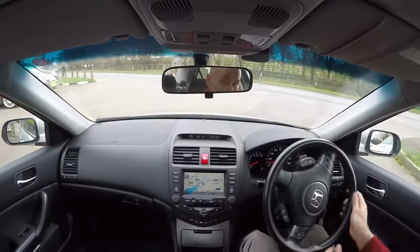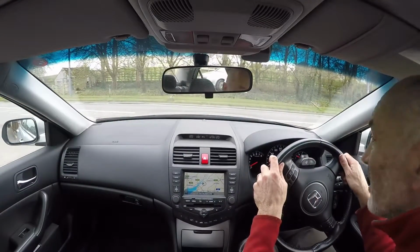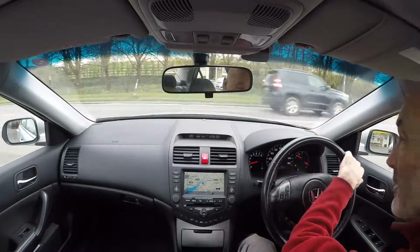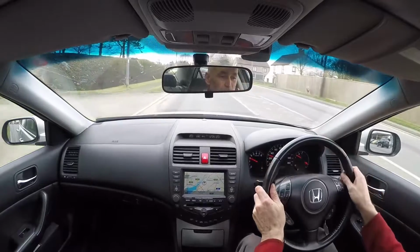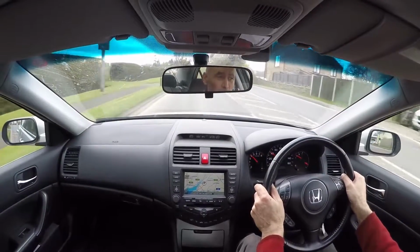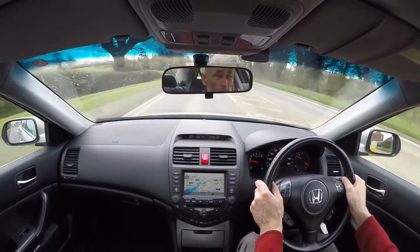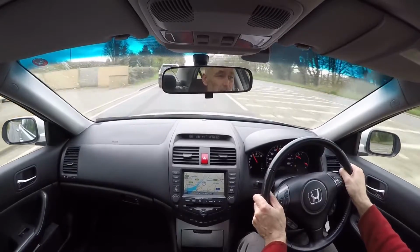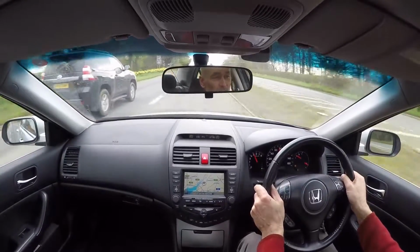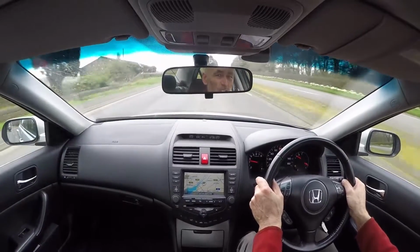Just going to swing around here because it's a pretty good point to do so. But the quality of the interior is absolutely fabulous. There's not a hint of a squeak or a rattle, of course, for being a Honda. So much guts to it, really has.